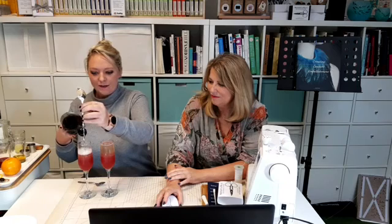This works really well for things like if you're doing a Kir Royale and you just want your cassis to sit in the bottom, so it looks really pretty. This is how they do it. And it's really easy to get the knack of. As sewists, we all have quite steady hands, usually. That's so pretty, Amy. Really pretty. Nice, pretty Christmas drink. I think you will be able to see that. So we're not quite finished because it's Christmas. We have to go all out on the garnish.